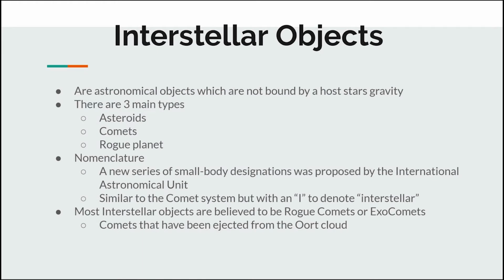Good afternoon, everyone, and I'm going to be continuing our presentation on asteroids and comets by talking about interstellar objects. Interstellar objects are astronomical objects which are not bound by a host star's gravity. This just means that they are able to freely travel through space. There are three main types: asteroids, comets, and rogue planets.